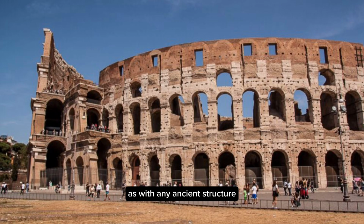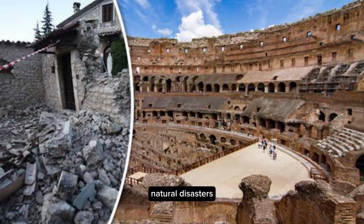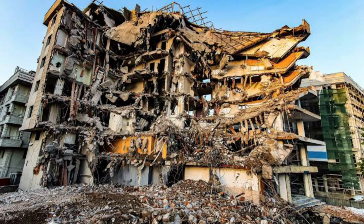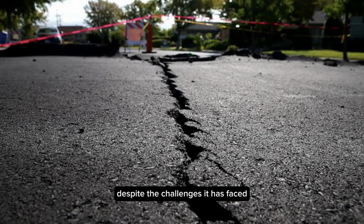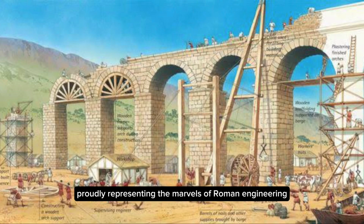As with any ancient structure, the Colosseum has endured its share of challenges. Natural disasters and acts of vandalism have taken their toll, resulting in the destruction of approximately 2/3 of the original structure. It is the earthquakes of 847 AD and 1231 AD that have left a lasting mark, shaping the Colosseum's current appearance. Despite the challenges it has faced, the Colosseum continues to stand tall, proudly representing the marvels of Roman engineering and architecture.